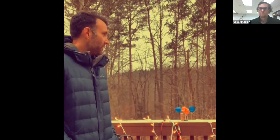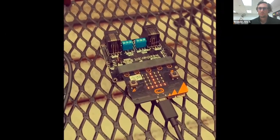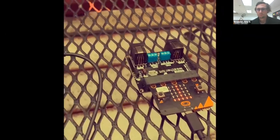Okay, guys, I'm outside right now. It's snowing. It's beautiful out here, a little cold, but I'm hoping that I get some good readings with my weather station. I've got my anemometer set up here, and the wind isn't really going, so hopefully it picks up a little bit later, and then I'll show you some readings here in a second. Okay, so I've got my microbit set up outside here in the snow, and I want to see what the weather readings are like.